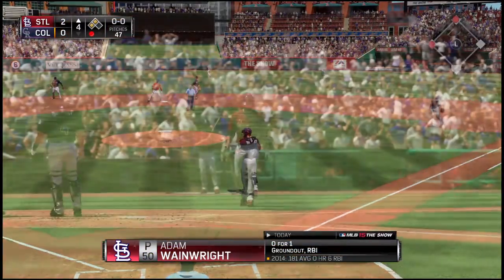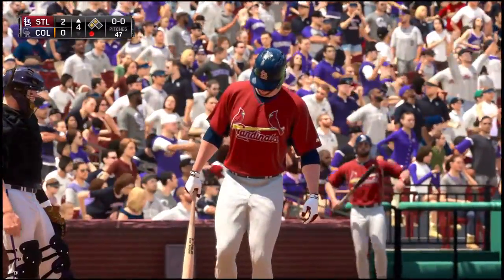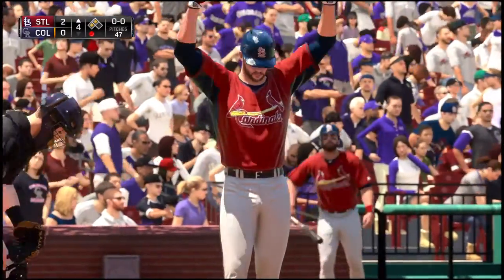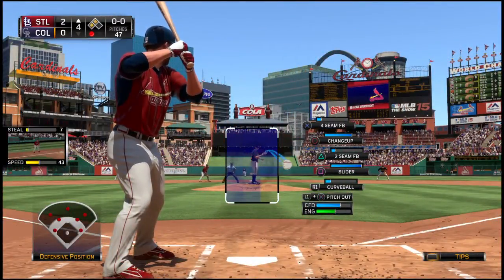Adam Wainwright will stand in with a chance to help himself out big time here with a couple of men in scoring position. And a lot of times, pitchers go up there just because they sort of have to. But here, if you go up and just think ground ball up the middle, you might get one home, maybe two. This is a big time chance.